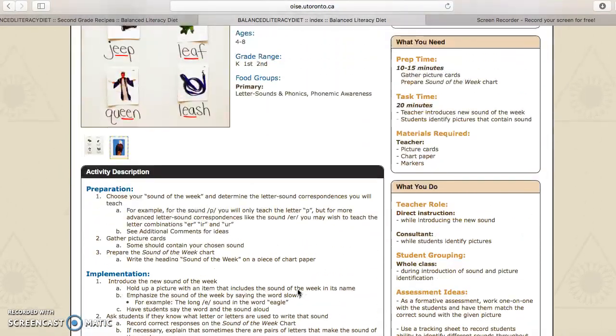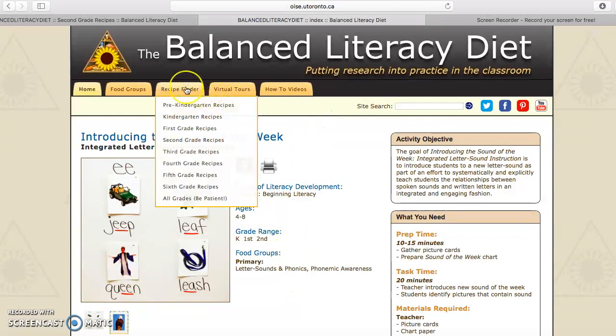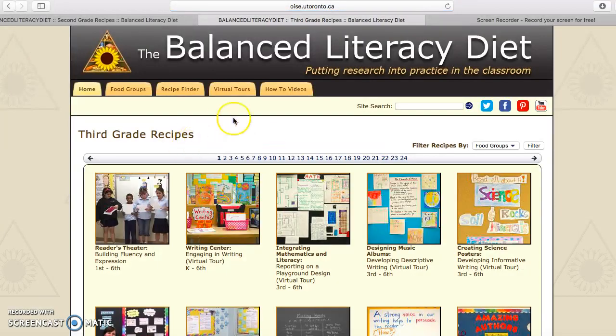So that's an example. Now, perhaps I'm a grade 6 teacher who is looking at procedural reading, and I know most of my grade 6 class are used to reading instructions and recipes, but I might have some English language learners that are not used to this sort of text in English. So I could go to a recipe finder, and that might be a second or third grade sort of concept that would be taught.